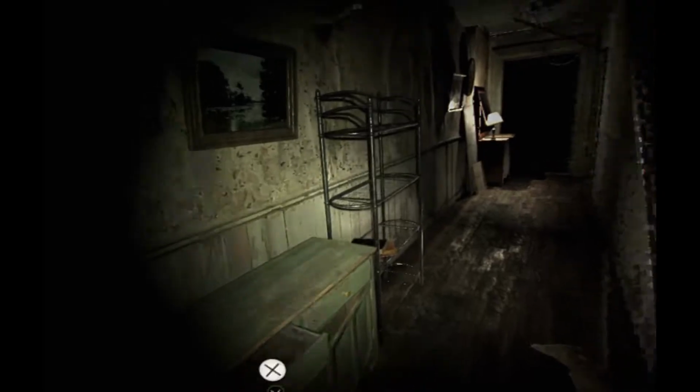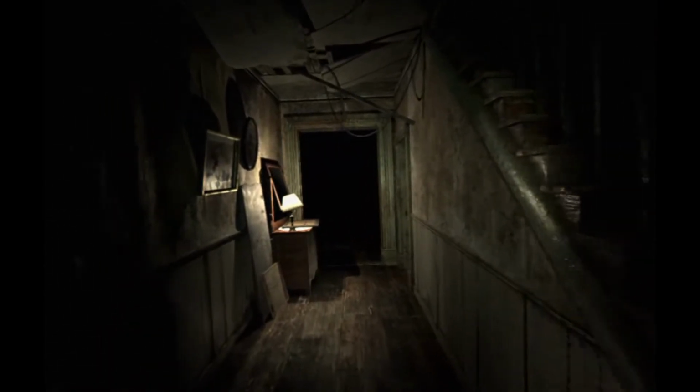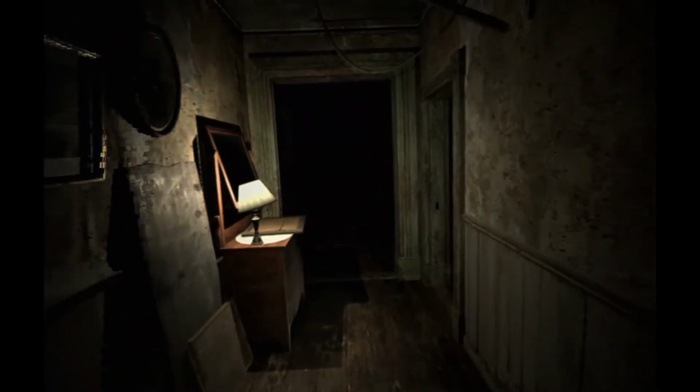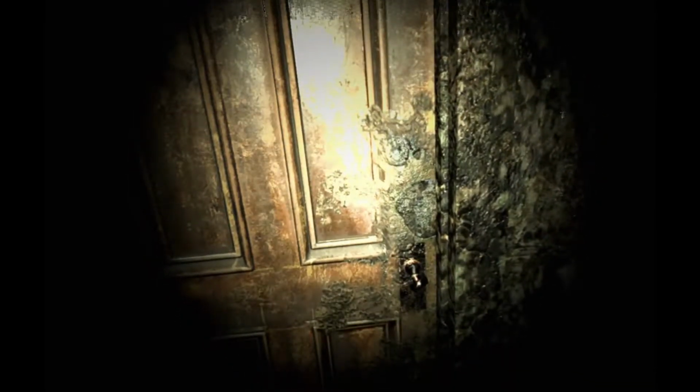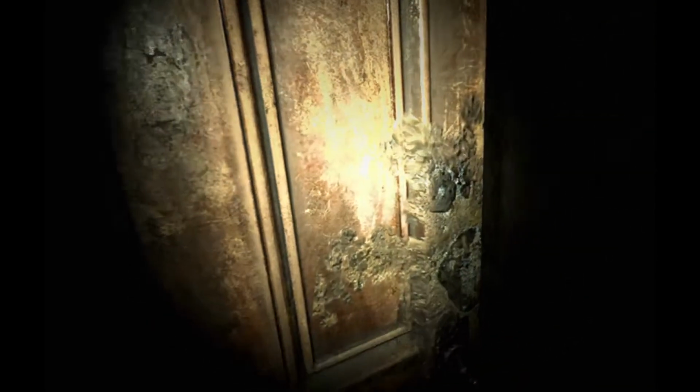So I guess close that. Let's go see if we can get the attic key, or the window key, I should say. See if I can do this. Like I said, I haven't done this yet, but it'll be interesting to see if I am able to do it properly. But you want to avoid being hit by the molded, as they're called.